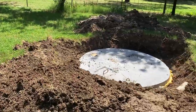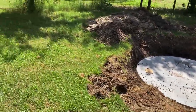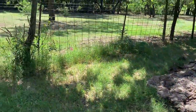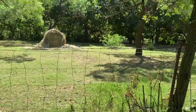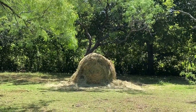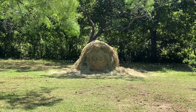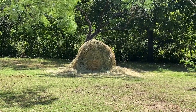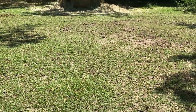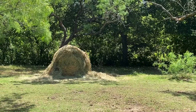Got our septic tank lid. That's a whole nother video, guys. Got some stuff going on here at the homestead to repair. We just got a new lid. And we're gonna move this hay bale. I'm gonna use all that hay that's on the ground for my pig, for her house. We've got tons of just no grass really, and all of the just dirt spots, I'm gonna put hay down.